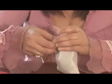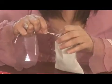You want to tightly secure this so the herbs don't fall out. And there you have it. There's your hops pillow. Now this makes an excellent holiday stocking stuffer as well.